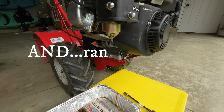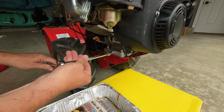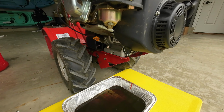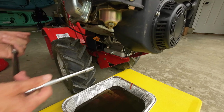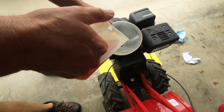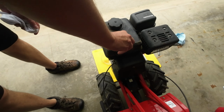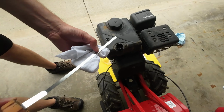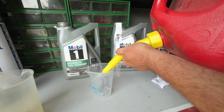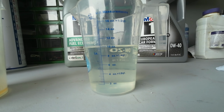So I already got her warmed up, so I'm going to go ahead and change the old oil, and then we'll start the experiment. All right, got the old oil out. And we're going to start with the 0W-20. Looks good. And let's go ahead and try 10 ounces of fuel. And I will do my best to keep this exactly 10 ounces each time.